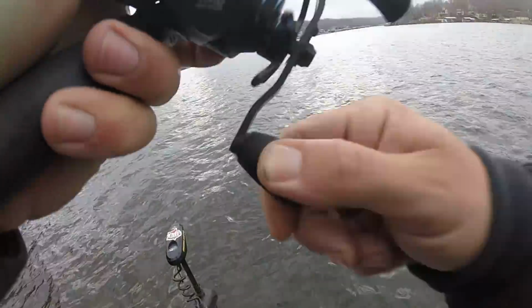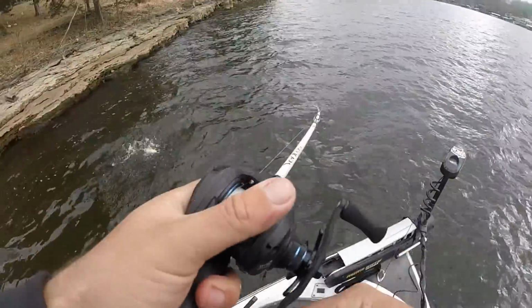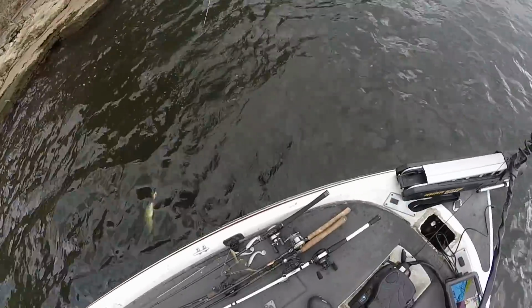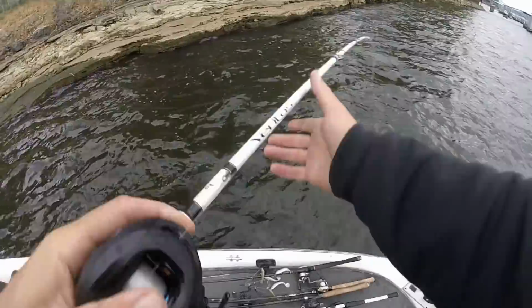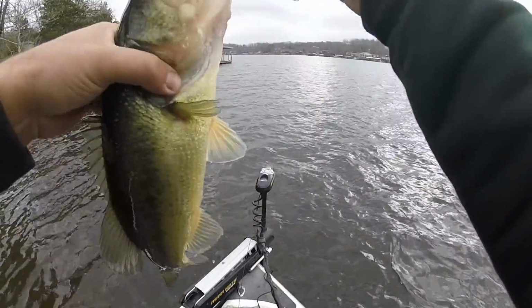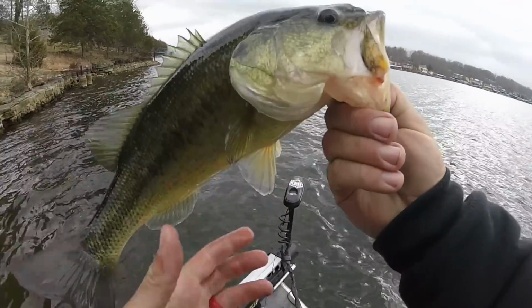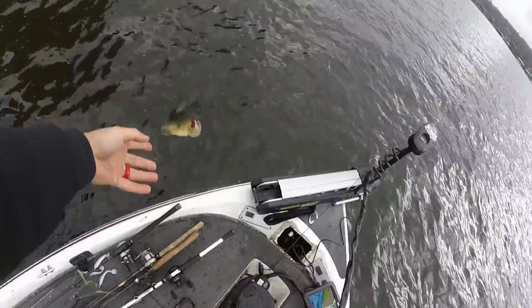There we go. There's one on the flat side. Oh, decent one too. Don't you come off. All right, definitely not a big one, but another 2-pounder or so on the flat 75 6 cents crankbait. Nice little tournament keeper right there. Absolutely. Get him back in the water.